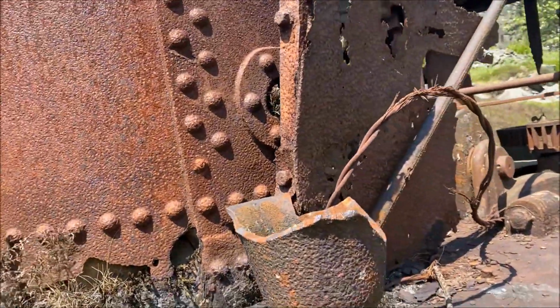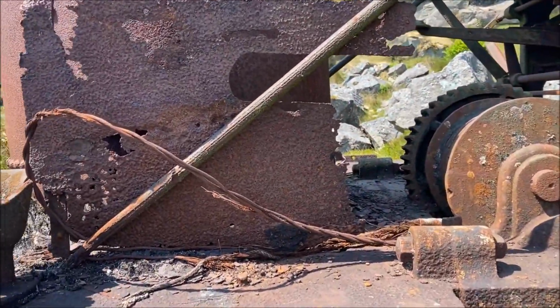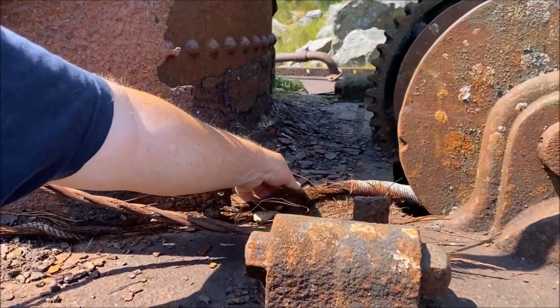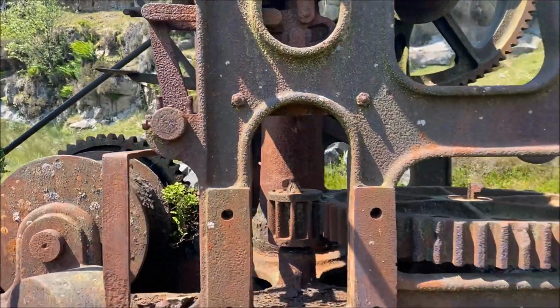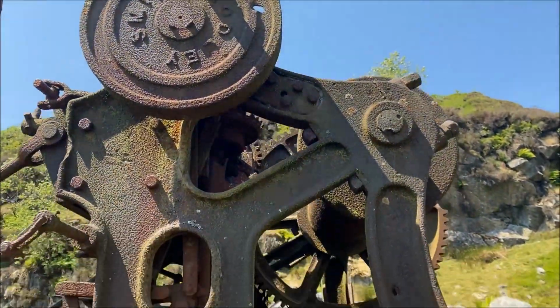And you can see the cables there. This is the cable drum that would have gone over the jib. You can see that's slowly rotting. But to say it's been here all this time, still standing, it is.